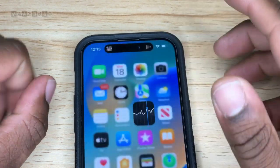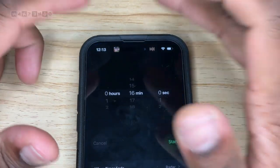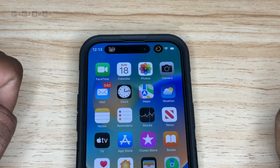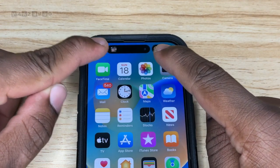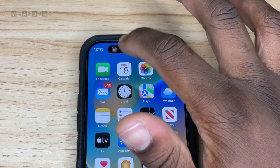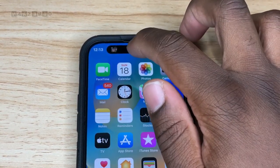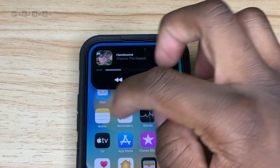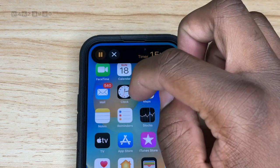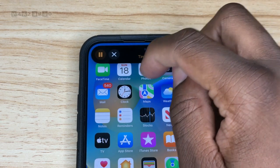Now let's say you have two things running. Let's say you have a timer and you have music playing. Same thing as before, you swipe up and you have two options now. It's like a little multitasking dock right here, and you can switch between music and the timer. So you hold down the music, you got your music controls there. You can switch to the timer just by pressing it. Hold it down, same thing as well.